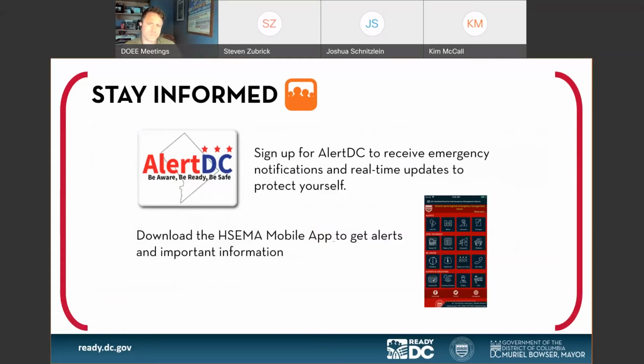Again, empower yourself to be prepared to shelter in place or to evacuate should we need to. Download HSEMA's mobile app to get your emergency alerts, as well as any other important information. Thank you so much for having HSEMA be a part of your event tonight. And I'm happy to answer any questions.